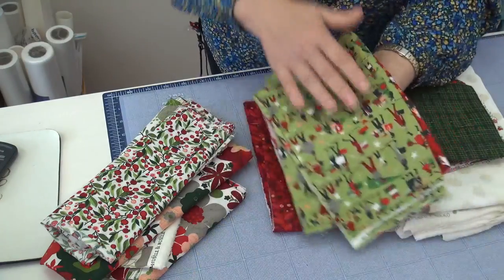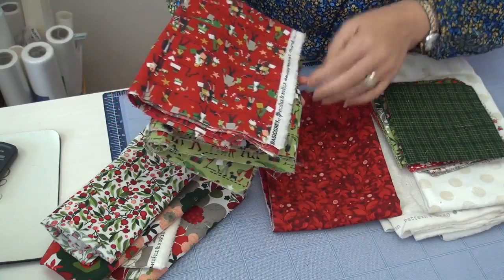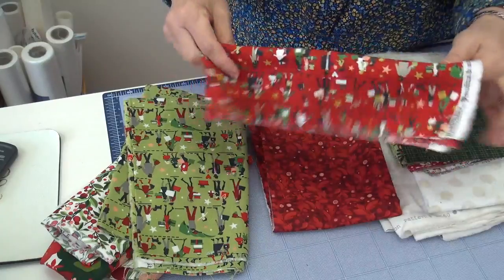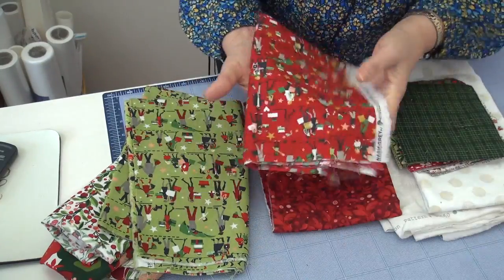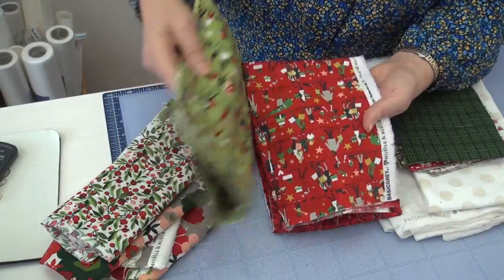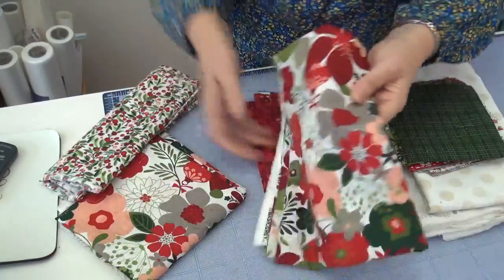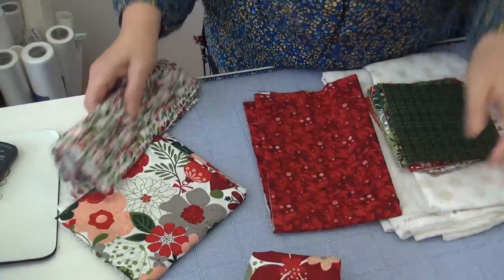Now, I'm not going to use either of these people ones for the border. They're directional. This is all I have of it. And I just think that would be a lot of work I don't feel like doing to get all the directional fabric how I want it. So they were not an option. And then this will probably be the backing, since I have enough of that for backing. So that is the direction.